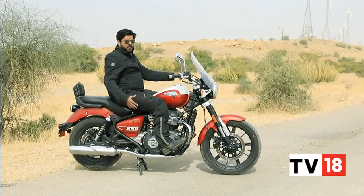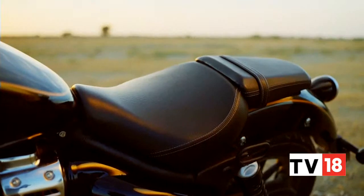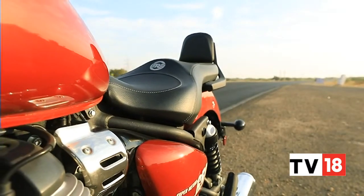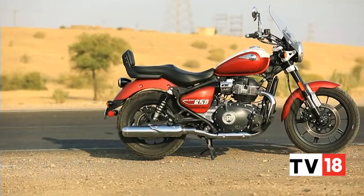And yes, the seat as well. This one is the top-end Celestial variant of the Meteor 650, which comes with a single-piece seat. The other lower variants, the Astral and the Interstellar, come with a step seat. This unit in particular, single piece, and it has a longer section for your pillion rider. So your pillion will be a lot more comfortable with this seat.